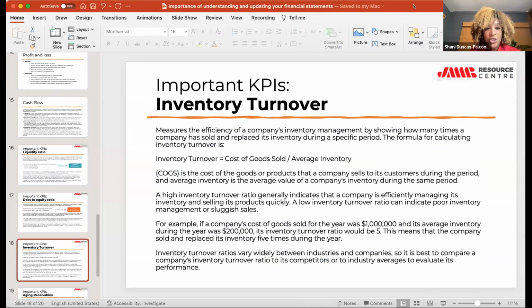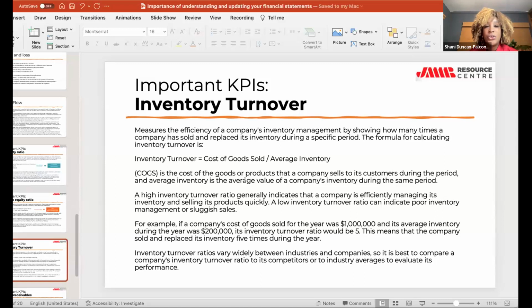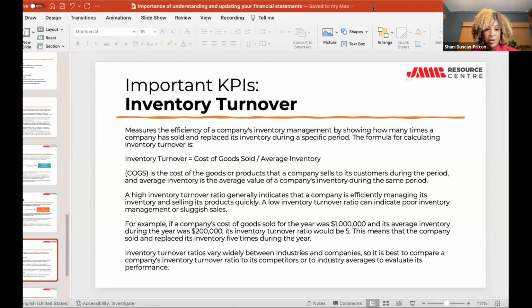Another one in your balance sheet is looking at your inventory and your inventory turnover. Okay, so you want a high inventory turnover. You want to make sure that you are quickly getting those goods out, that inventory is going out, churning every day, every week, and you're not holding on to that inventory. All right, so you're going to look at your cost of goods sold, which is going to be on your balance sheet. It's going to be assets minus cost of goods sold. And you're going to look at that versus your average inventory, all right?